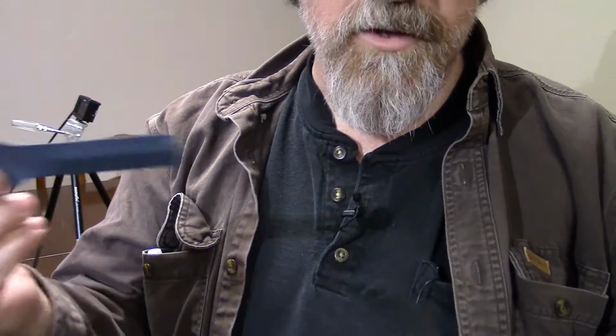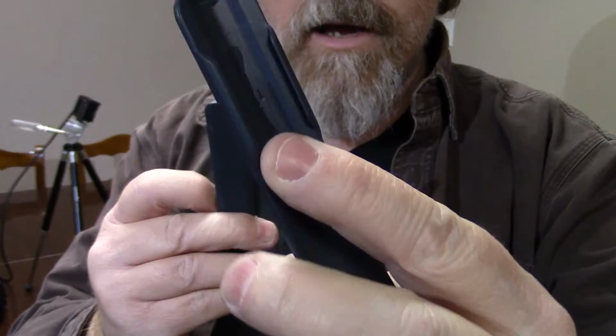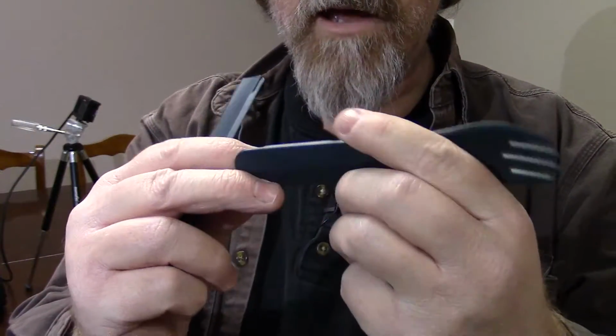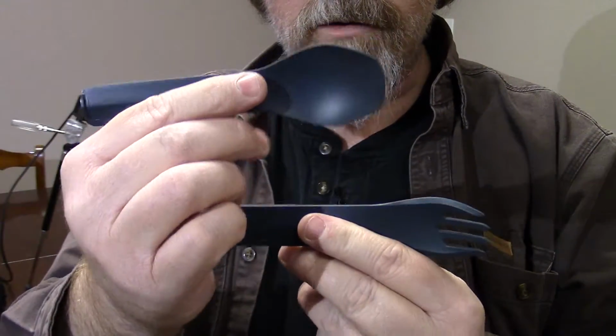Oh, you pull the spoon off. Okay, so there's a slide. There's like a tongue groove that the spoon fits into in the back of the fork handle. And these are short and not too oddly colored.